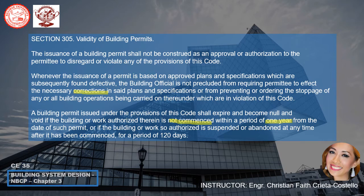So it means that once you get the building permit, you have to really start the construction or renovation within a period of 1 year, because if you start the work beyond 1 year, then the permit is no longer valid. And or if the building or work so authorized is suspended or abandoned at any time after it has been commenced for a period of 120 days. So there's also a limit as to the validity of the permit that you got.